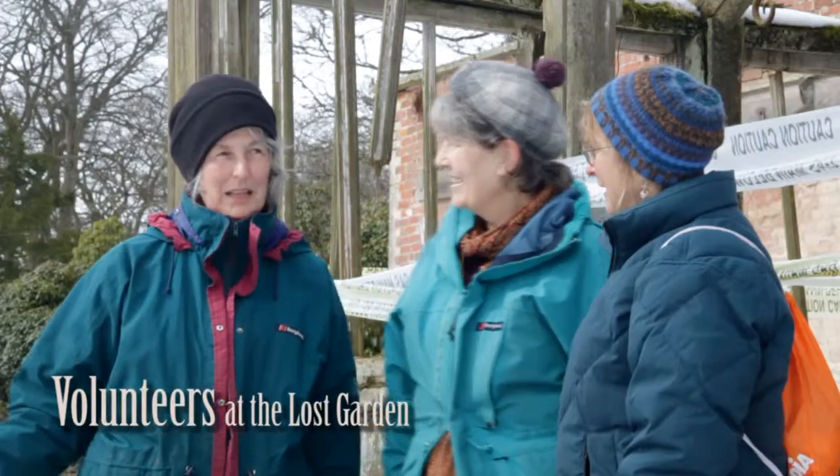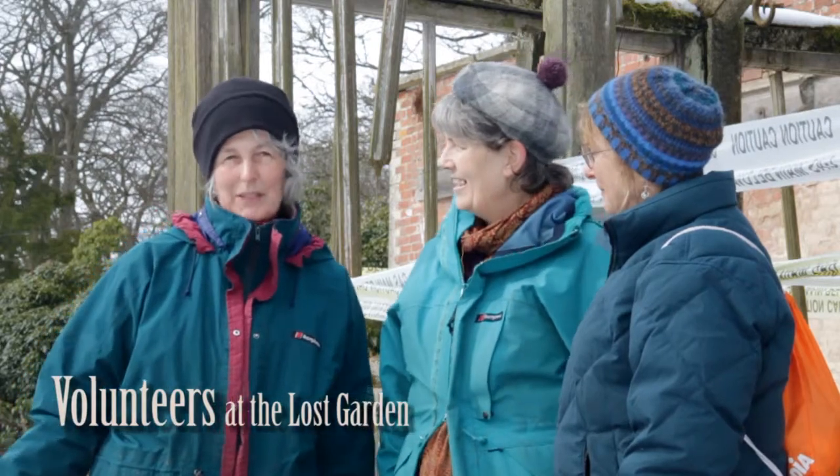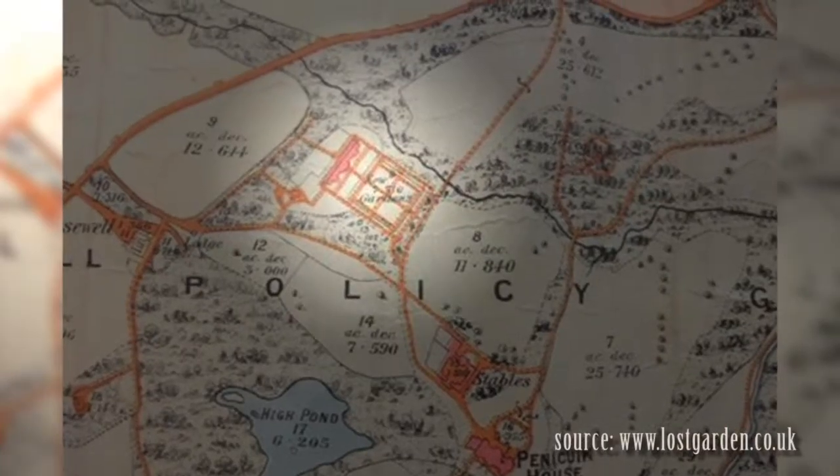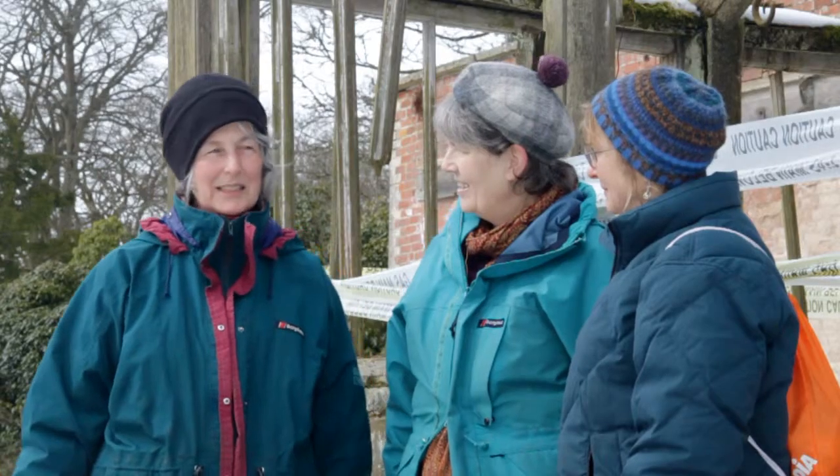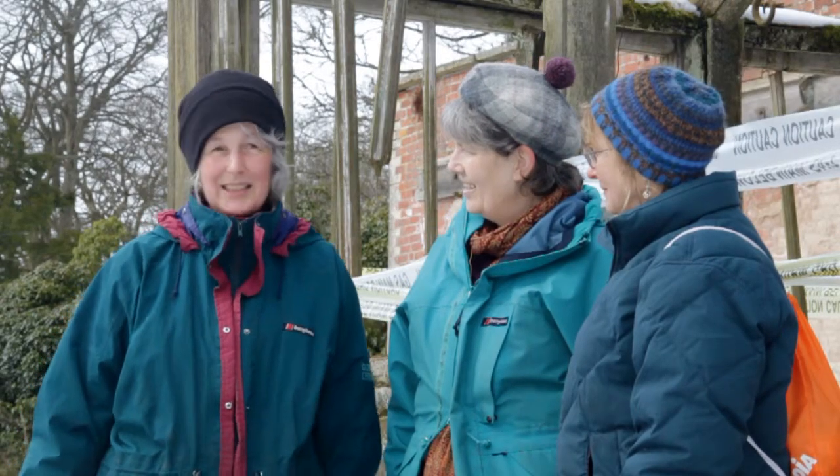I came up to this garden a long time ago, having seen it on a map, a very old map of 1890. I thought, oh, I wonder what it's like now. And we came up, and it's such a magical place to be. And it's just so sad that it's not like it was in the old days.